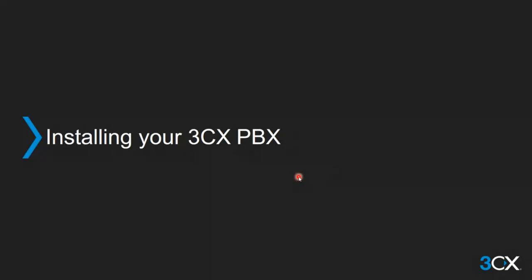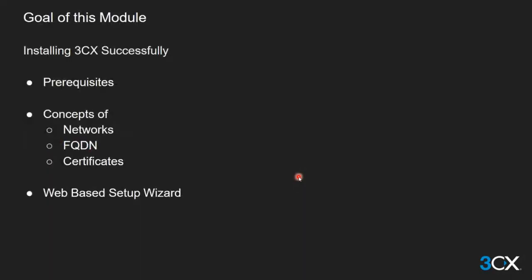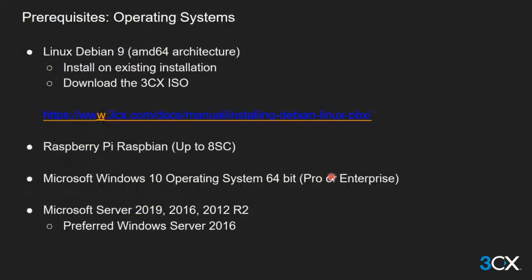Moving into installing our 3CX PBX. Basically, the goal of this module is to install 3CX successfully. The prerequisites that we have are listed later on. In here, the concepts of networks, FQDN, or fully qualified domain name, and certificates are tackled. Also, we will be using the web-based setup wizard later on.